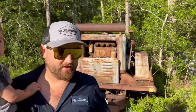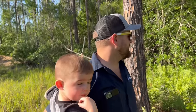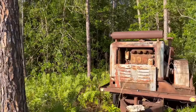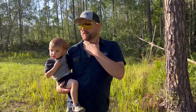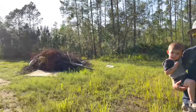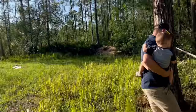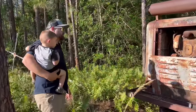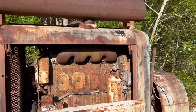Well, folks, here is our wheel at start. We finally got down to what we're going to be doing today. This is an old... What is this thing, Chris? It was a big air compressor for people that build swimming pools. They would spray the concrete in the swimming pool with it. It's got an old two-stroke Detroit in it. This thing should fire right up.